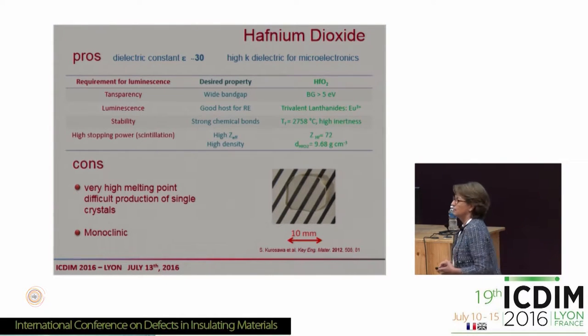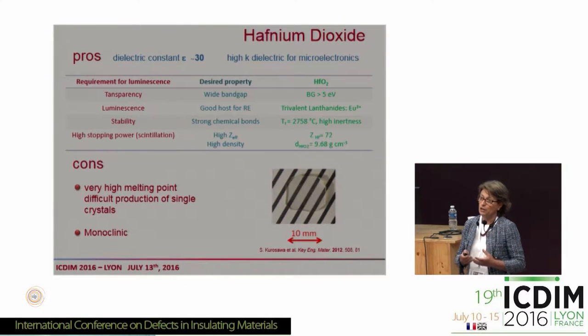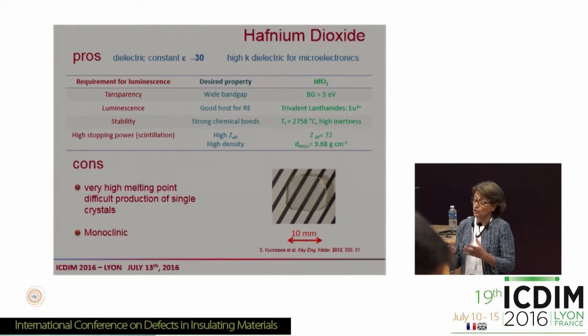On the other hand, its very high melting point makes it very difficult to prepare bulk materials. There are a few examples of that. Moreover, at room temperature, it is monoclinic, while for the preparation of optical ceramics, in general, cubic materials are desired to reduce the optical scattering at grain interfaces.